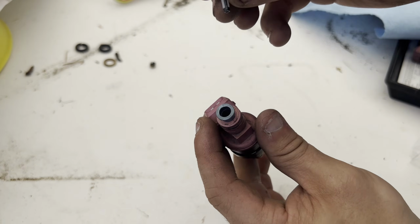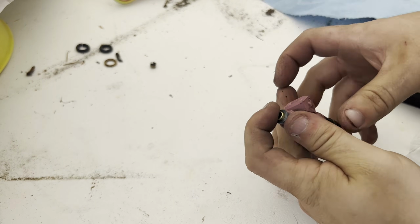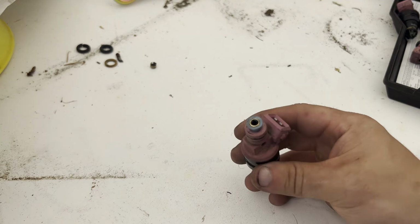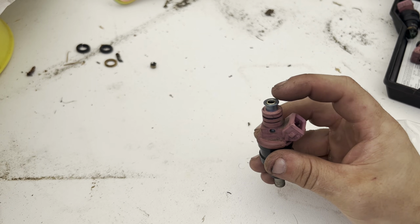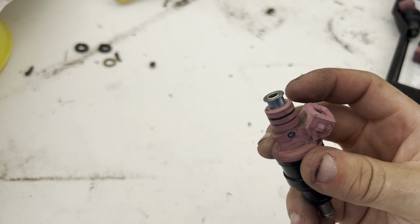All right, now from what I understand, I believe you just put the filter in there, something like that. And I believe you just press it in somehow. Alrighty, so I seated the filter in there and pressed it on a hard surface to get it seated. And then I tapped it in with the end of a screwdriver, and it comes out flush with the top of the fuel injector.